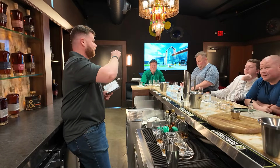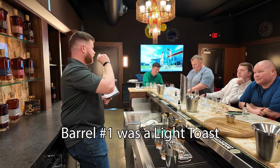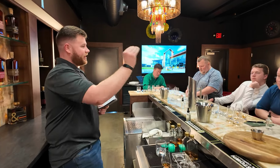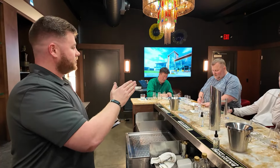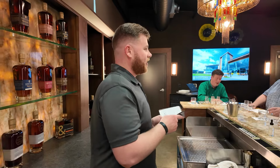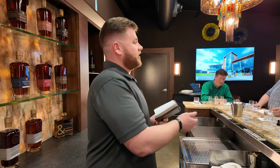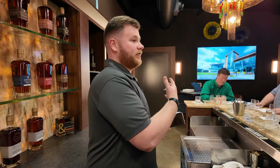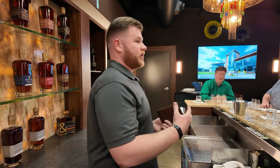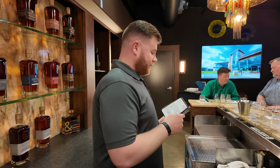So, one, two, and three were 5 months in the cherry. Number one was a light toast barrel. Two and three were medium toast barrels. So it was interesting to me that three, most of y'all ruled out, and two, a lot of you liked, when they're literally like sister barrels. They're almost identical. One being the light toast, according to West Virginia, a little lower heat will bring out sweeter flavors. So on par with what you all said: lighter toast, lower heat, more sweetness, less wood flavor, because you're just burning it up at some point.